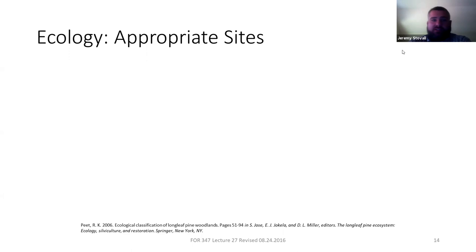And so those are deep sandy soils we just couldn't do anything else with. On those deep sandy sites, what you'll find if you plant longleaf and you plant loblolly, longleaf will outcompete loblolly. On just about any other site, loblolly will outcompete longleaf because it doesn't have to go through the protracted grass stage. So that's where we find longleaf today, and that's why we find longleaf on deep sandy sites today.